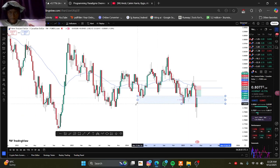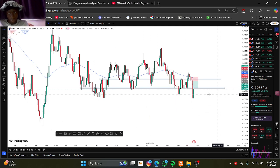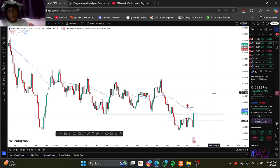NZDCAD, it's back again, at the same level where I want it to be. Just looking for buys, waiting for this. This pair is ready to go. I don't even have to explain. NZDUSD, no.